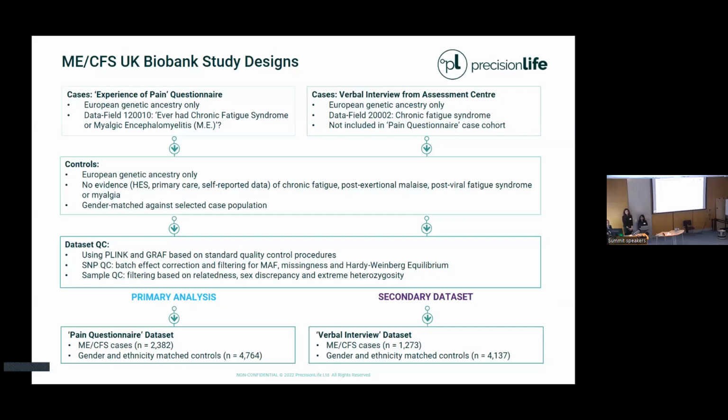And so these included those cases that had answered yes to having chronic fatigue syndrome, but were not included in the pain questionnaire case cohort, so that they could form an independent group with which to compare the results against. And these were compared against a very similar set of controls with the exact same criteria and underwent identical dataset QC measures.